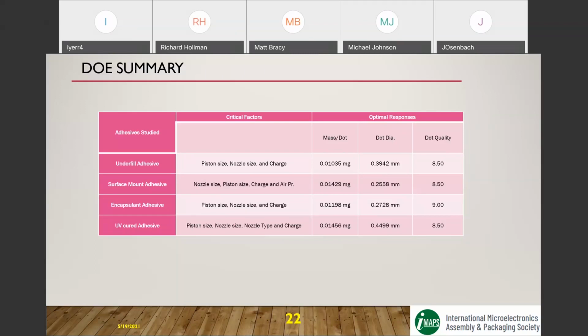In this study, I had also introduced quality because for an OEM, when they're looking at evaluating jetting systems for applications, they also look at quality of the droplets, quality of the dispensed patterns, because you have constraints like no contamination, no spraying, no trying to deposit excess material. So this study introduced that as one of the outputs for the DOE itself, where dot quality scaling was created based on inputs from subject matter experts.